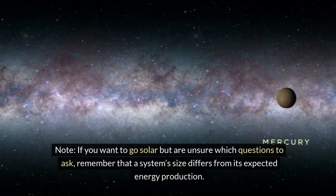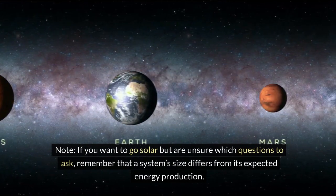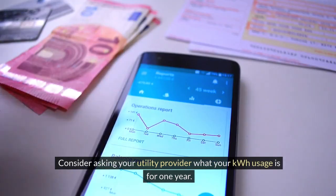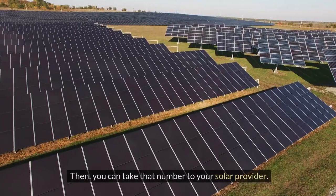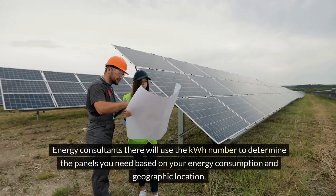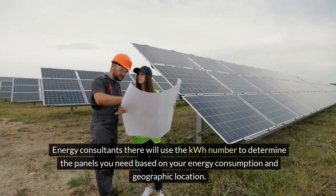Note, if you want to go solar but are unsure which questions to ask, remember that a system's size differs from its expected energy production. Consider asking your utility provider what your kWh usage is for 1 year. Then, you can take that number to your solar provider. Energy consultants there will use the kWh number to determine the panels you need based on your energy consumption and geographic location.